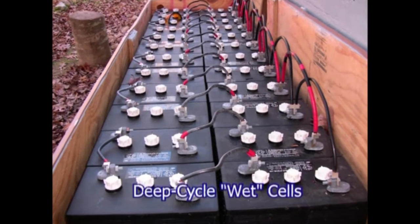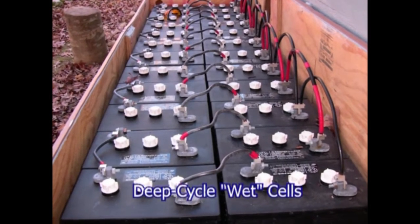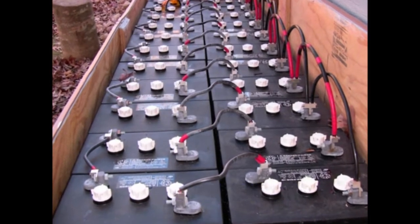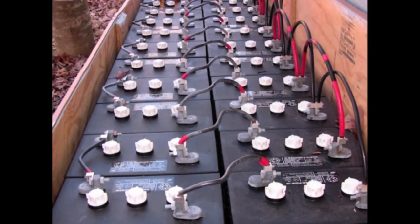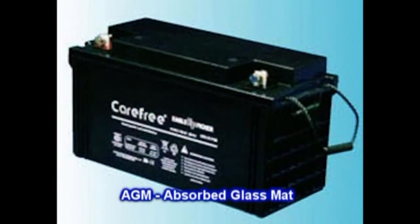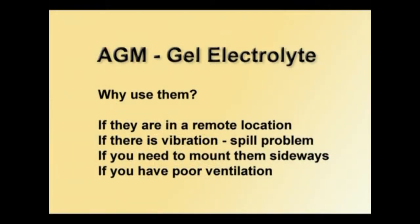Deep cycle wet electrolyte cells are our number one choice in battery backed up solar power systems. They're a proven technology, they're a little bit less expensive, and they're easy to operate and maintain. AGM cells are about twice as expensive and are excellent performers, but why would you choose one of these types? Well, you would pick them for these 4 reasons.